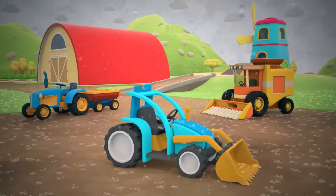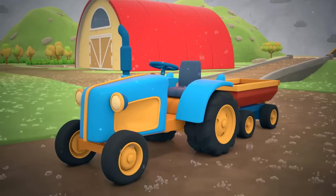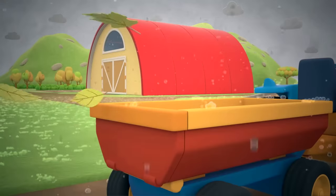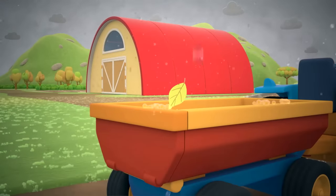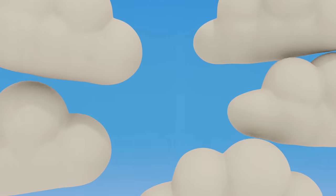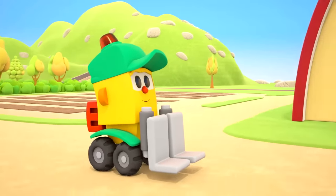But there's nowhere for the farm vehicles to hide. The truck, tractor, and combine harvester have been left outside in the rain. Look, the clouds are dispersing. The rain has stopped. Here comes Lifty.